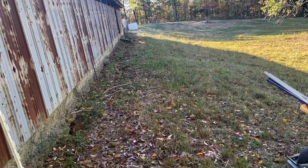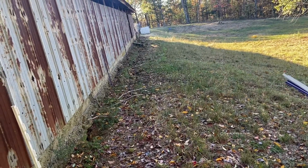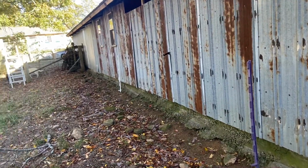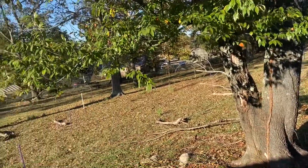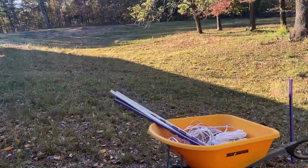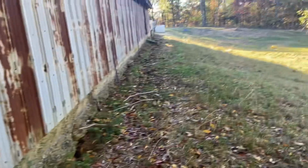Okay, so I got all the posts run all the way down the barn. And then I got the posts run for the two pastures that we need. And it's a good thing that's all we need, because I have all of 4 posts left in my wheelbarrow. So I'm gonna go ahead and start running line.